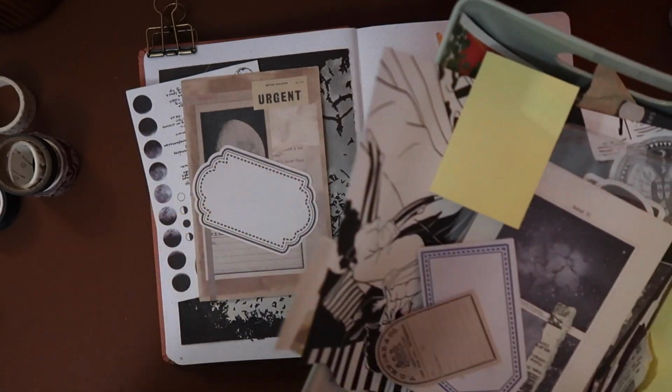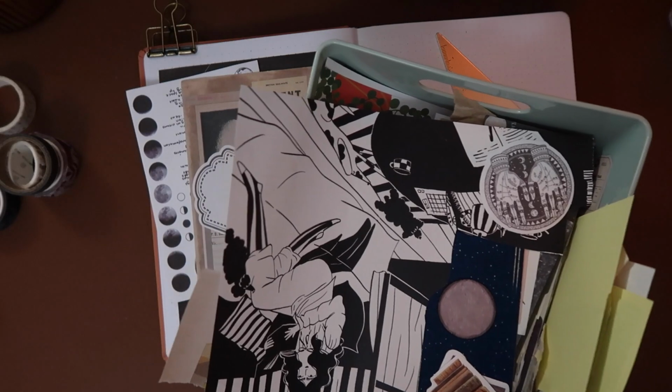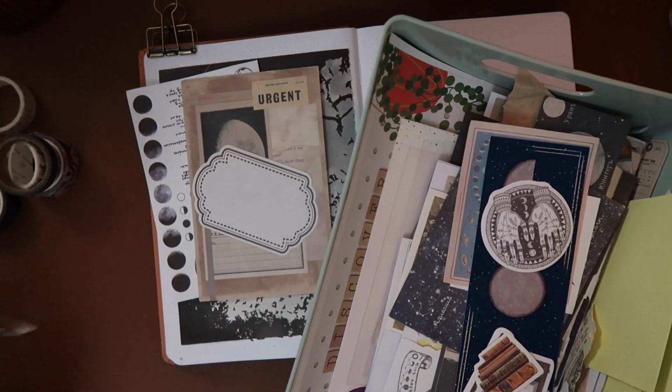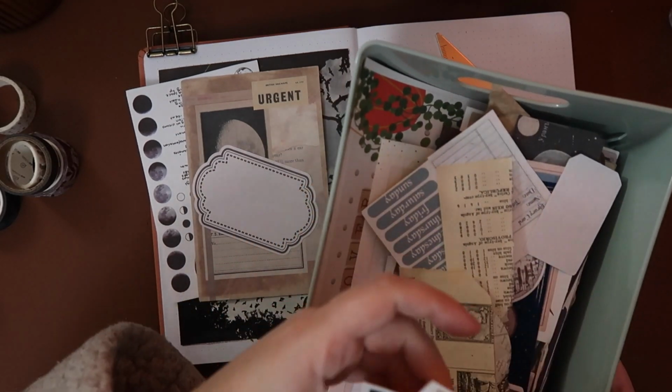Anyway, so I just decided to start rummaging through all of my ephemera to see if I could find any other pieces that I thought would suit the theme more, now that I have had a better idea of where I was going with it. So yeah, I just rummaged through all my bits and pieces.